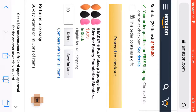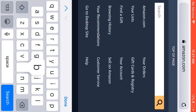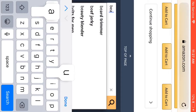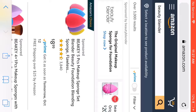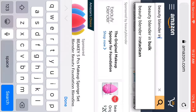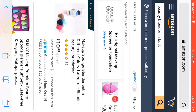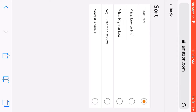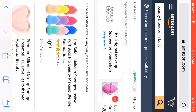So as you can see, that was a $199 purchase for 20 beauty blenders. Keep in mind, the physical Beauty Blender brand, I think, is like $20, so you're actually saving money, but we're going to try and find a cheaper one. So right now I'm going to look it up in bulk, which of course Amazon already has that suggestion in the search engine. I'm going to filter through, low to high, prime, all that good stuff.